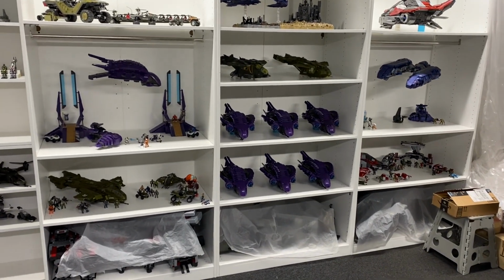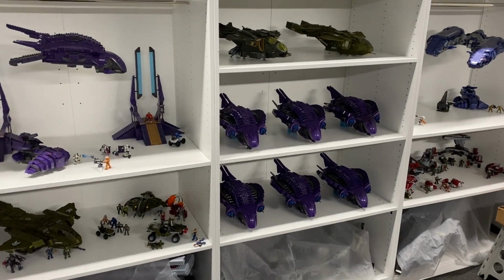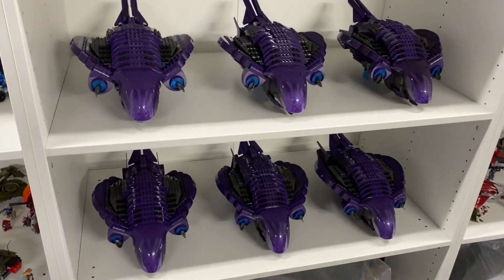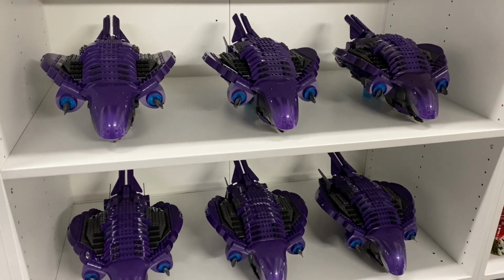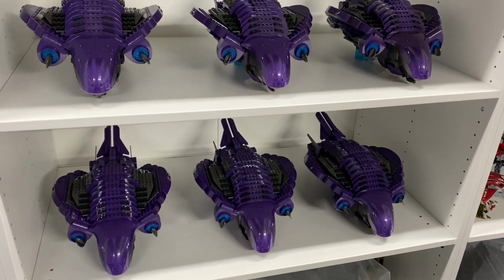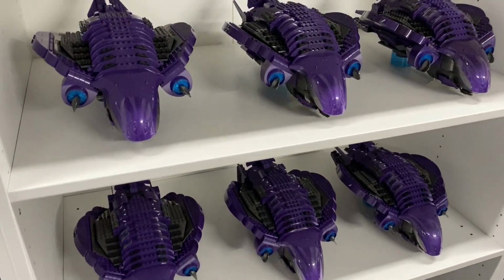I've decided to put 7 almost complete ones, 5 as good as complete, I think, on display. The other 2 that are missing some pretty obvious parts, I'm going to hold those 2 back and see if I can get the parts in the future. But I'm really pleased with how these look, and I am glad that I decided to build them rather than just use them for parts.